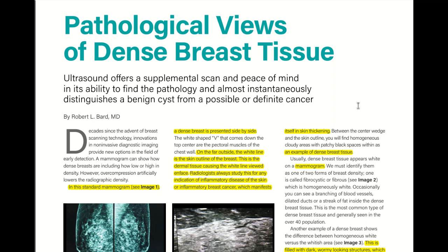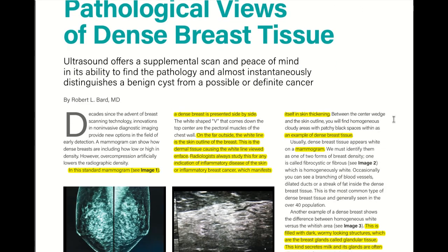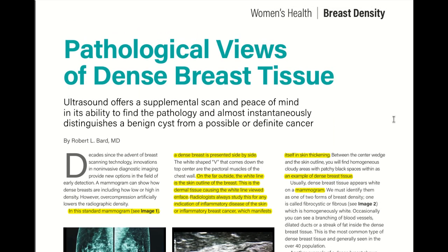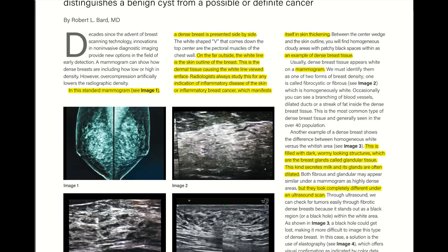Now this section is more related to the clinical aspect. So maybe a medical professional will be interested in reading it. It discusses how dense breast tissue can be imaged non-invasively in different ways, and how we can make a good judgment of, let's say, a certain disease or other thing. So I think they are talking about mammogram and then ultrasound.